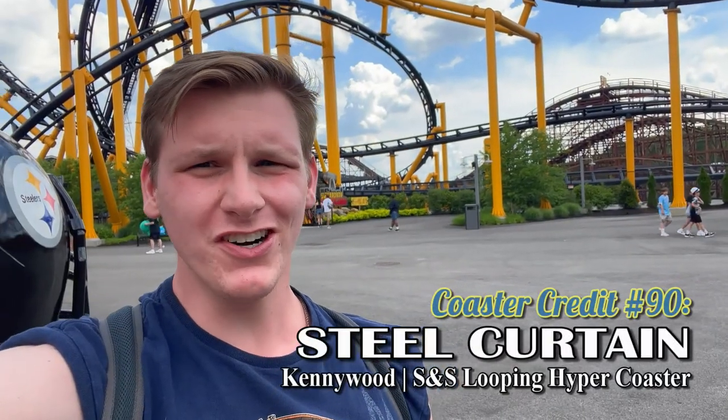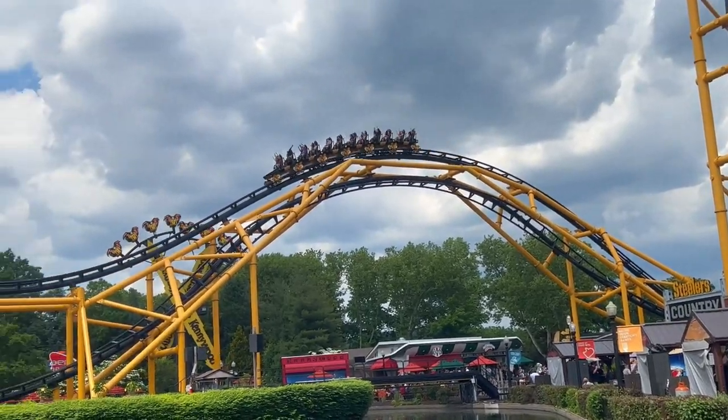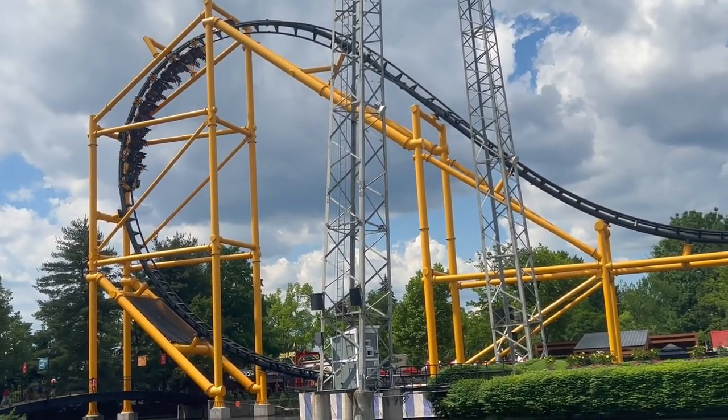I just got off of Steel Curtain, which was just a fantastic ride all the way around. It had some really great transitions, some great inversions, even a few pops of airtime. So all in all, I am very happy with that ride.